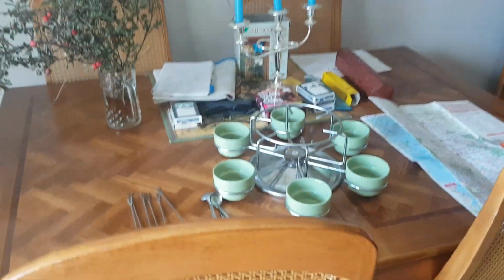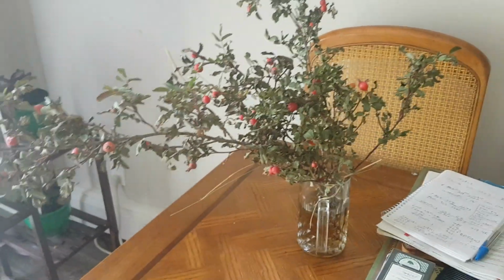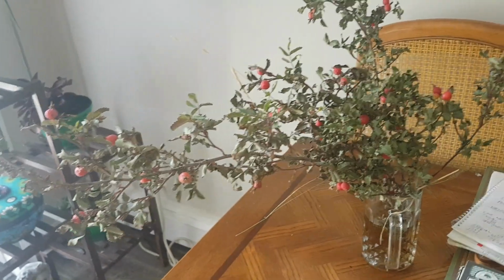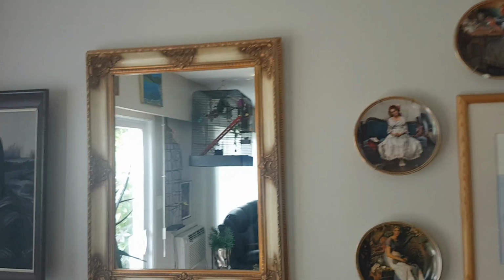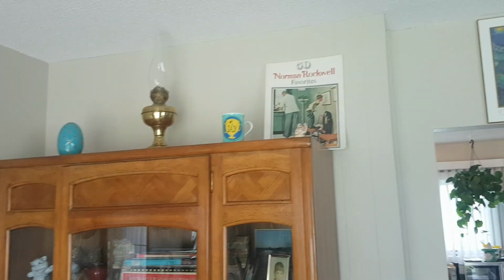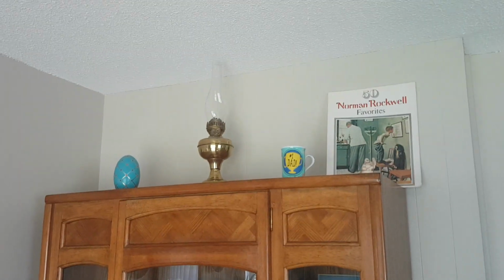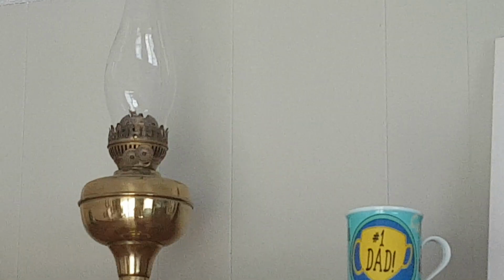So we're gonna have a fondue tonight. We picked some, what do you call those? Rose hips. And we're gonna make rose hip tea tonight. And there's Julie's favorite mirror, Norman Rockwell. And Julie's 100-year-old lamp that I'm worried it's gonna fall off the top and smash.